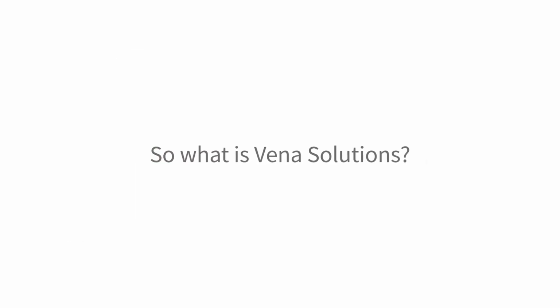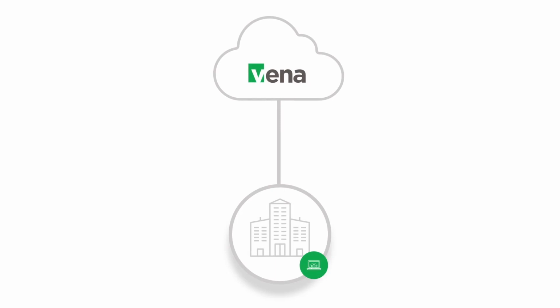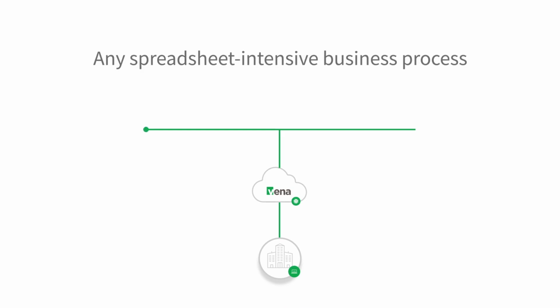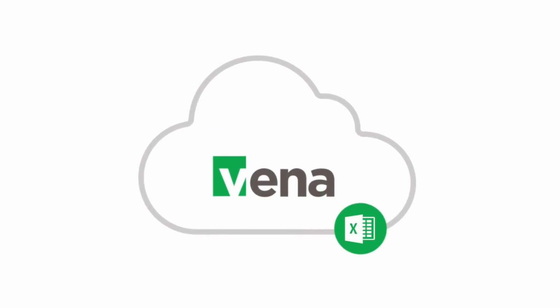So what is Vena Solutions? Vena provides businesses with FP&A software to help automate their most mission-critical business processes. This includes areas like budgeting, planning, and forecasting, but Vena is really built for any kind of spreadsheet-intensive business process that you're doing manually in a collaborative way using Microsoft Excel.